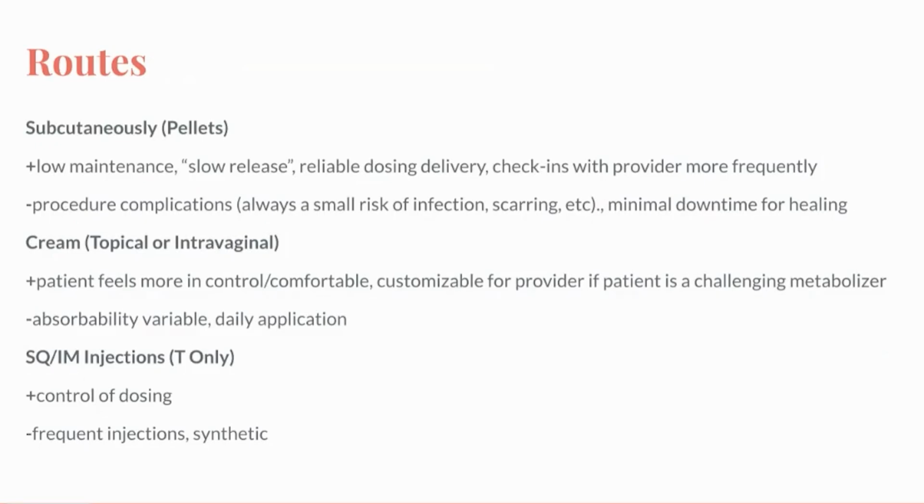And then there's a topical option or intravaginal option with creams, which are also bioidentical. They're compounded bioidentical creams. The benefit of this is that the patient feels a little more in control and comfortable, and it's a little more customizable for the provider. So for instance, if we've measured DHEA and that's quite low, I could add in progesterone intravaginally, just to give that added benefit to that tissue, et cetera, that I can't really do with pellets.